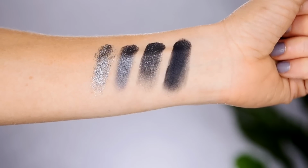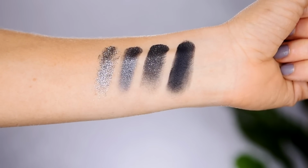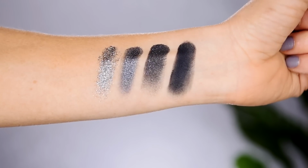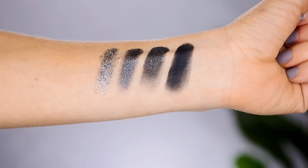Now jumping into the color stories or the columns, starting with the blacks. This is the memory column. I think these are perfectly done blacks or charcoals. I mean, each of these formulas I think are really, really nice. If you like that very smoky kind of New Year's Eve kind of look, this is perfectly going to give you that.